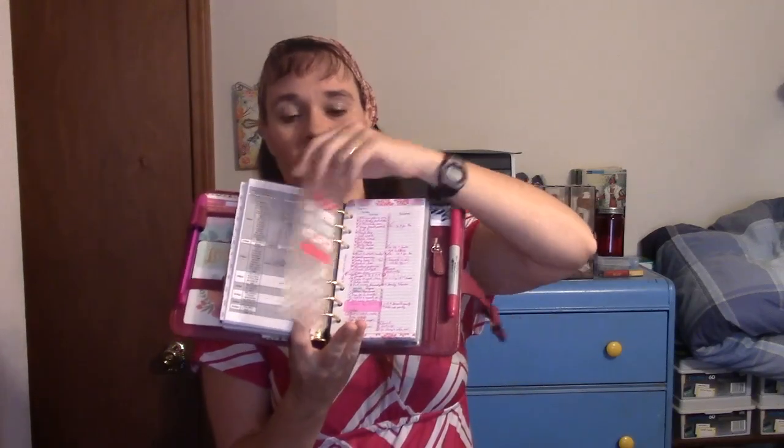Alright, and then after that, I got my page finder. This is a Webster's Color Crush page finder. I have labels, or tabs, or flags, whatever you want to call them, on this side and on this side. They both say the same thing. These are my main 5 that I need to get done each day. I like having it in front of me. And my main 5 are Bible study, meals, exercise, homeschool, and house tidy.